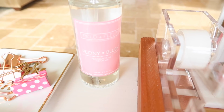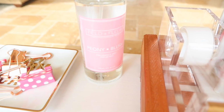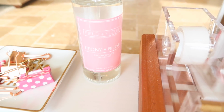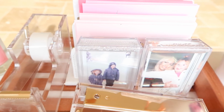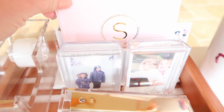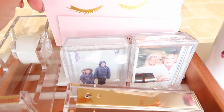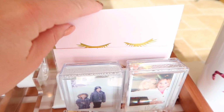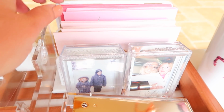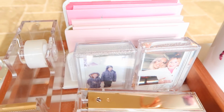Right here we have the Field and Fleur Peony Blush Fragrance Mist. That's just like a room spray, and I keep it in here so I can spray the room so it smells nice. In here I have my little letter organizer. These little cards are so cute. I got them from L'Oreal as a gift, but look at the envelope. It's eyelashes. Isn't that so cute? So I just keep all my thank you cards in there so that I can write people thank you cards or whatever I need to do.